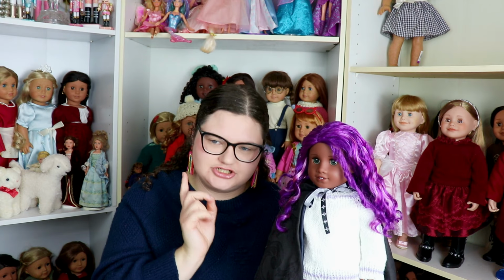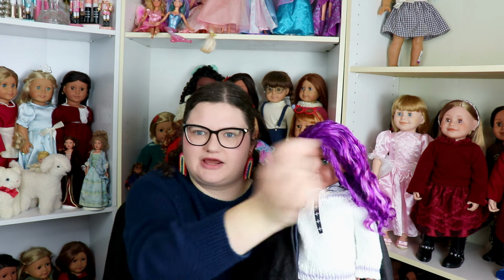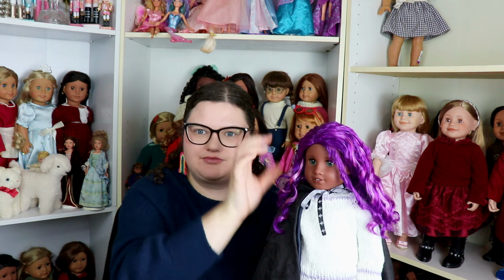So I was like, how am I going to make the horns? I have wire, and I was thinking about different ways that I could do it. And just yesterday I thought, wait, it's Halloween time, so maybe I could find little clip-in horns and stick them on a headband, an American Girl size headband, and then put it on. So that's one concept I have.